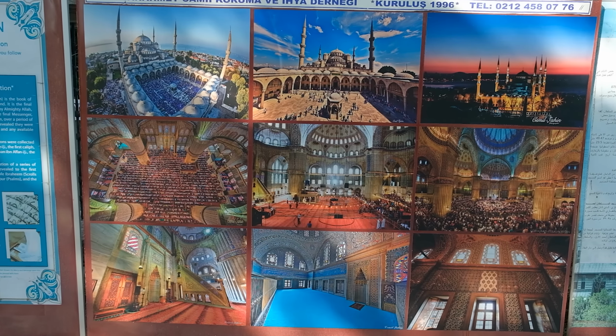Hopefully from those photos you can see just how incredible the Blue Mosque normally looks and why we wanted to come see it too.